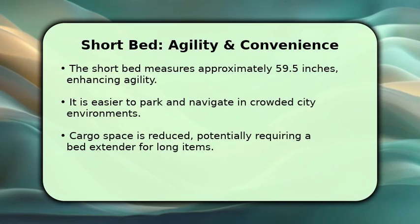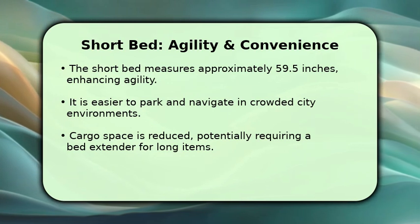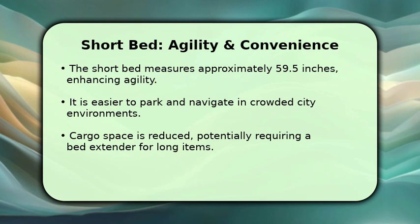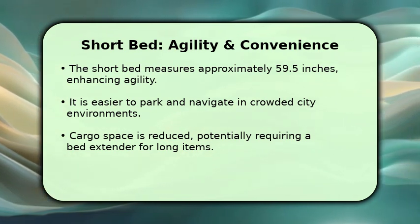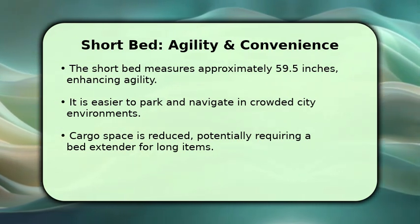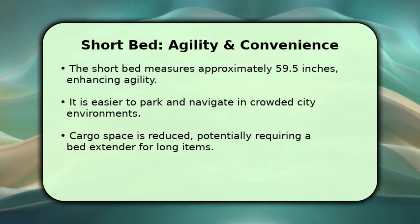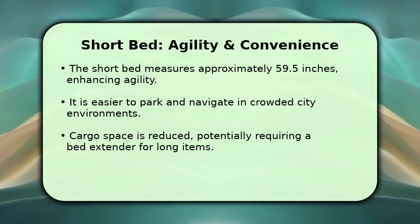The short bed Frontier excels in agility and everyday convenience. Its more compact design makes it much easier to park in tight spaces and navigate busy city streets or off-road trails. While it offers less raw cargo volume, it's perfectly suitable for most daily tasks, groceries, or smaller gear. For occasional longer items, a bed extender can easily bridge the gap, offering flexibility without sacrificing maneuverability.